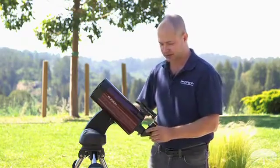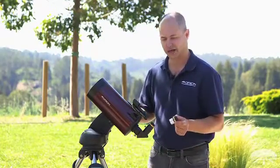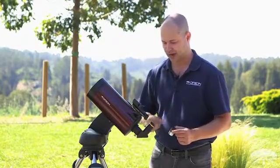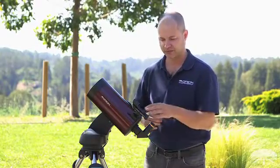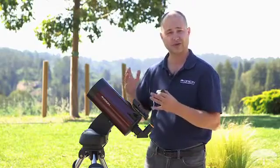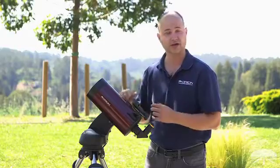It comes with 2 eyepieces, a 23mm and a 10mm, both wide-angle design eyepieces. You get a 90-degree star diagonal here for comfort when you're looking down into it. And then it also comes with a finder scope, the EZ Finder. You really only use that when you're doing the initial star alignment, the 2-star alignment. After that, the telescope can find anything on its own.